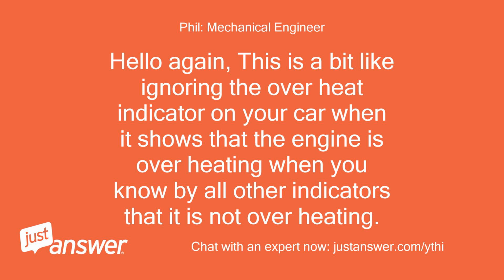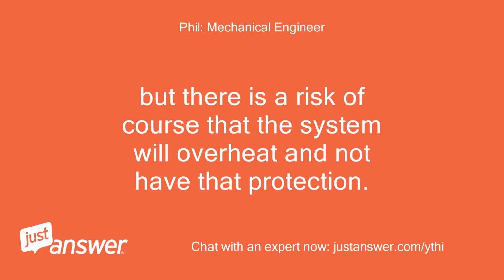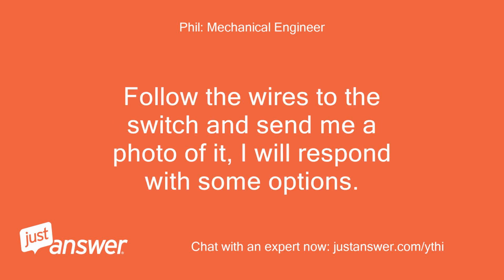Hello again. This is a bit like ignoring the overheat indicator on your car when it shows that the engine is overheating when you know by all other indicators that it is not overheating. As long as the unit runs properly, it will continue to do so with the high pressure cutout switch bypassed. But there is a risk, of course, that the system will overheat and not have that protection. Since you have already cleaned the coil, the risk is lower than normal, but you still run the risk that the condenser fan motor is going off intermittently and causing the high pressure cutout switch to trip. There is not much more I can say about it. Follow the wires to the switch and send me a photo of it. I will respond with some options.